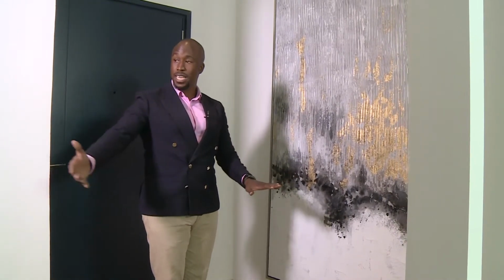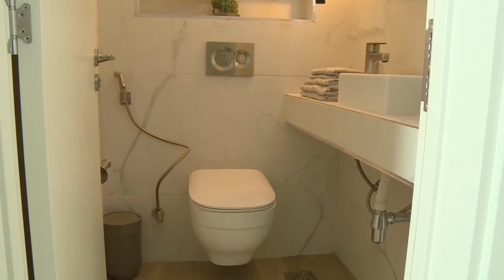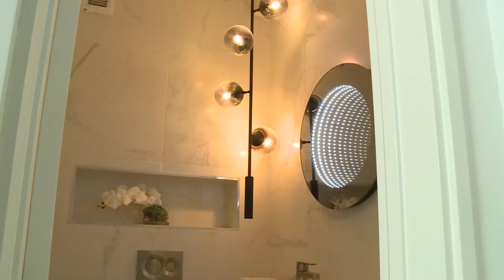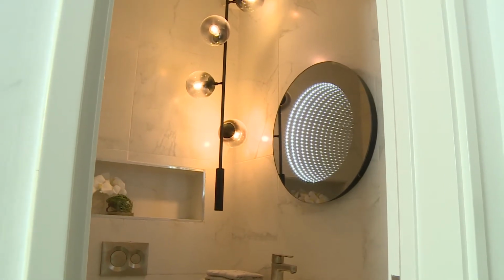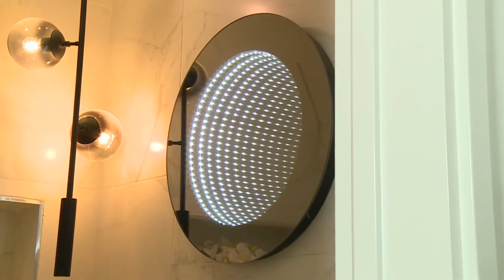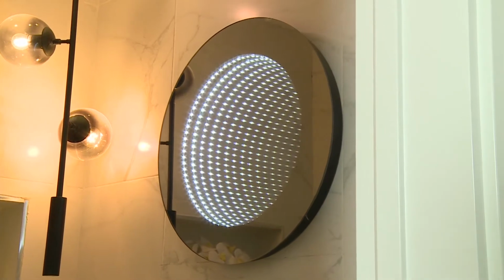And right over here is this magnificent lavatory with modern chandeliers, black stem, with the bulbs peeping out from the left to right like a leaf, with a magnificent one-of-one mirror that sort of looks like it's going into infinity.